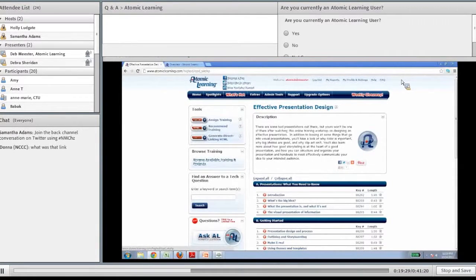For those of you that are on the phone that are currently using Blackboard as your LMS, we do have a brand new Blackboard building block. That building block will be available in about 1 week. We're starting implementation with some current customers next week. And that building block is very exciting. For those of you that are familiar with building blocks, Atomic Learning will now be a mashup within Blackboard.